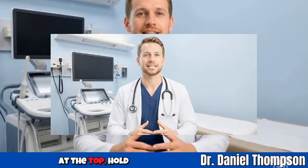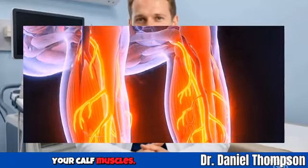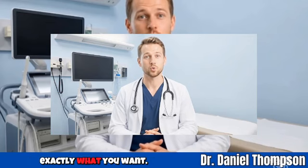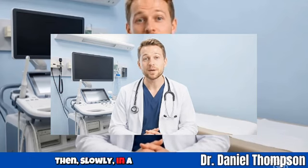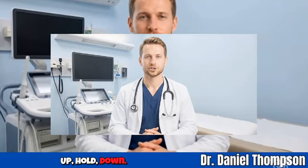At the top, hold the position for 2 full seconds. Feel that squeeze in your calf muscles. That tightening sensation is exactly what you want. Then, slowly, in a controlled way, lower your heels back down to the floor. Up, hold, down. That's 1 repetition.